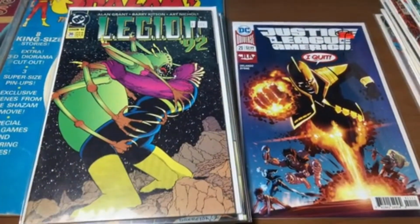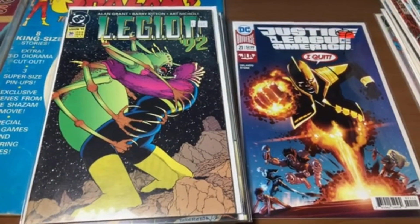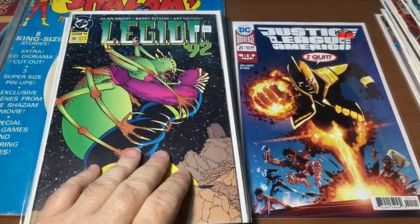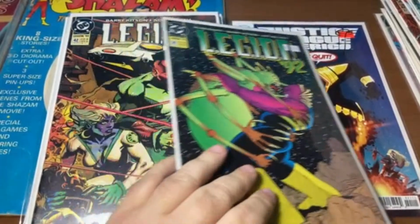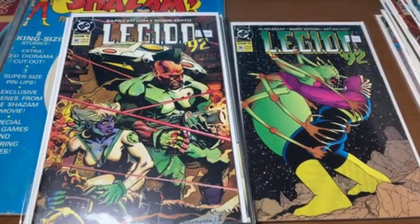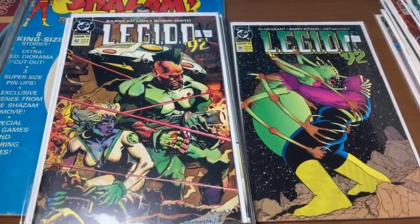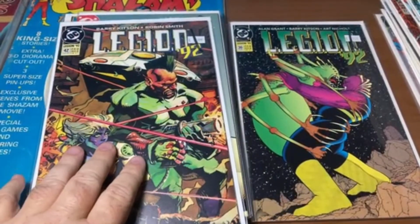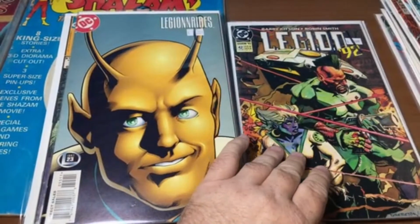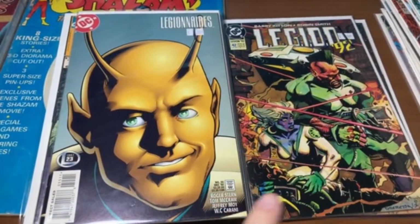All right, so Legion. I've not read any of these lately. I vaguely remember them back in the day, but I think they were a little bit more serious and not as humorous. And I think that's maybe why I never really cared for them as much. But if I can get all of them back to back, it might make a good story.